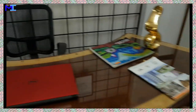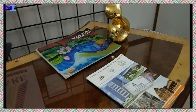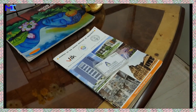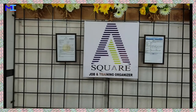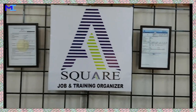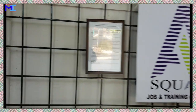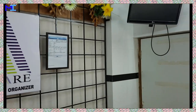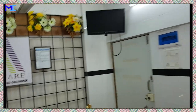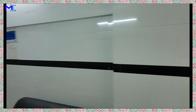Sometimes I also sit here, that's why you can see a drawing book kept over here, as well as some of the journals related to architects. That's the reason. This is our main board. This is our registration form, on which this office is registered to BMC. Now taking you through this whole office, let's see.